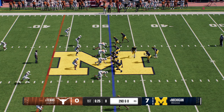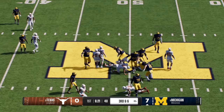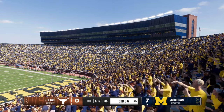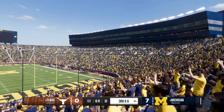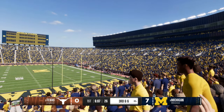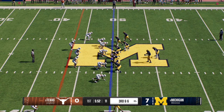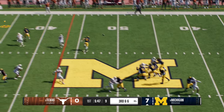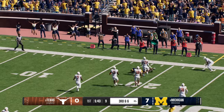Offense with some pre-snap motion. From the shotgun, handoff inside. And the runner brought down after just a short gain. Important third down play coming up. Back to pass. Quick throw to his receiver, and he's got it. And what a move, goes right through the tackle.